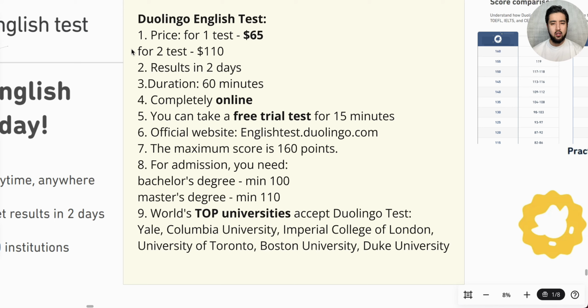So that is why the Duolingo English Test can be considered a much cheaper option, and also the results will be available much faster, because the results of IELTS will be ready only 2 weeks after taking the test, and this is quite a long time. Now, the next thing that we need to mention is the duration of the test. For instance, IELTS takes 3 to 4 hours, which is a long and exhausting process, whereas you can finish Duolingo in only 1 hour.